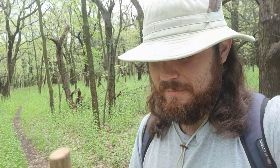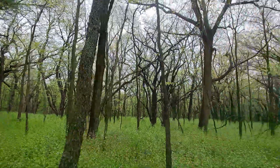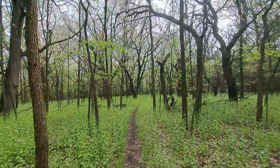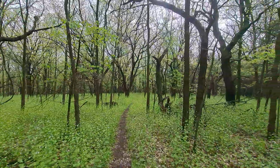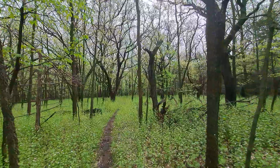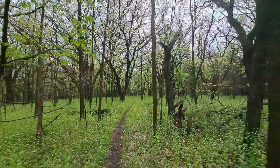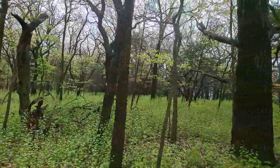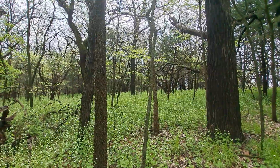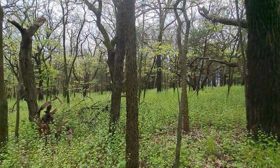So what you're seeing all around me right now is garlic mustard. And as you can tell, the forest floor is littered with it. I will be honest with you, I don't think I've ever seen it this bad before. And this is a state park, as a matter of fact. So, I think that kind of says something about management.